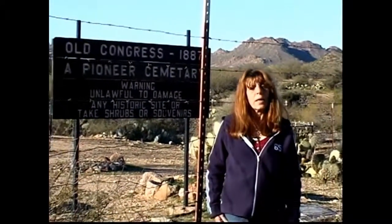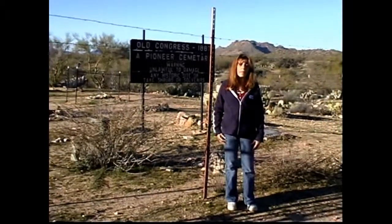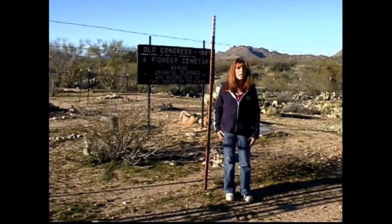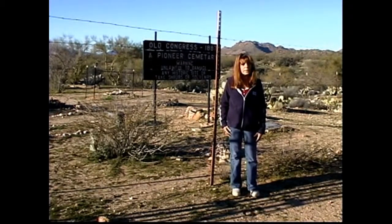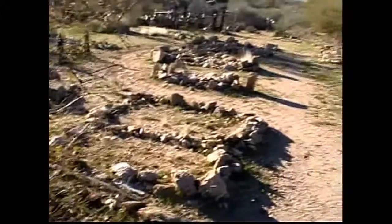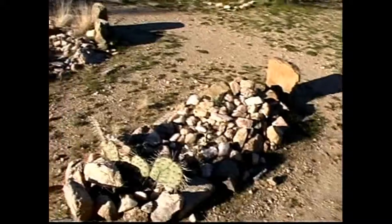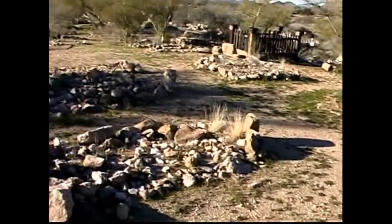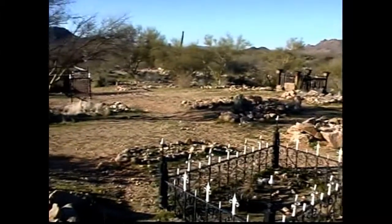We're standing here in front of the old Pioneer Cemetery. The town of Congress actually has two cemeteries, but this is the old Pioneer one. As we took a walk around, we noticed that a lot of the grave sites were very small. And then it occurred to me that many of the town's children were wiped out during the scarlet fever epidemic of 1898. To me, this grave enclosure reminds me of a crib. A lot of these grave sites don't even have any headstones or markers at all.